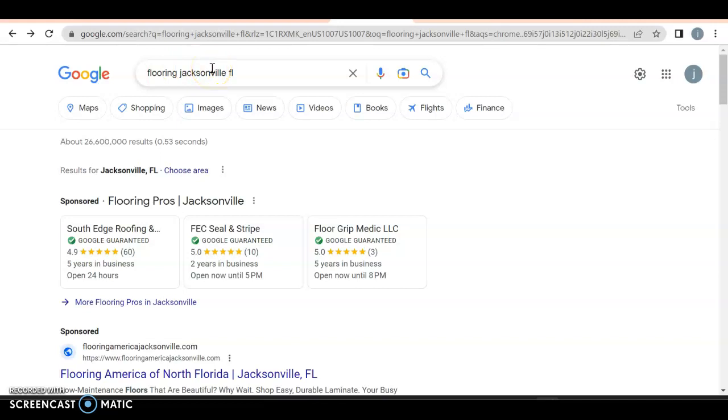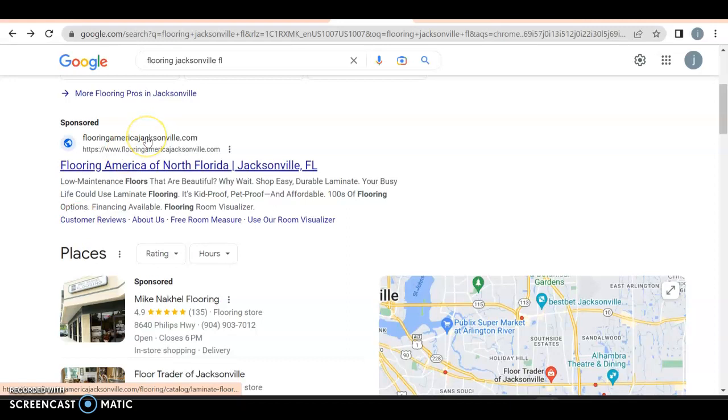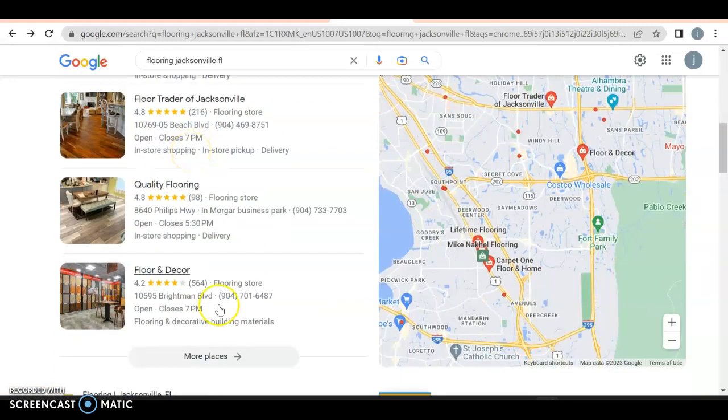When I am in the area, I'm going to cinch down and try to find exactly the people who can help me in my location. And that's why we can use them for Google Guaranteed or Google Ads over here, Flooring American Jacksonville. But after the Google Ads, by the way, you can have an ad for your GMP. We get over to the GMP, and you can have two. You can have one for Atlanta, you can have one for Jacksonville.